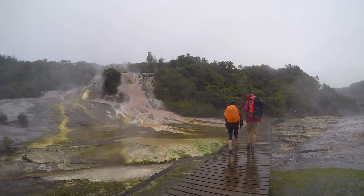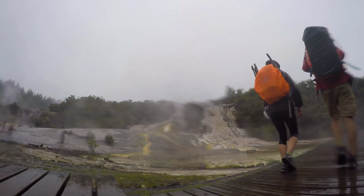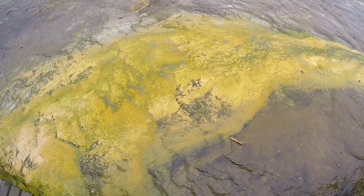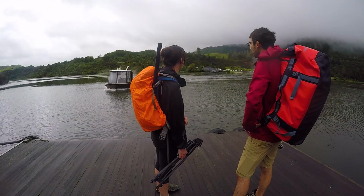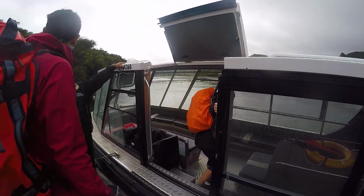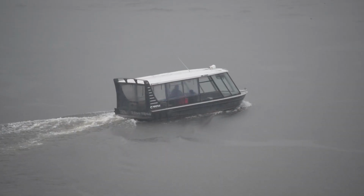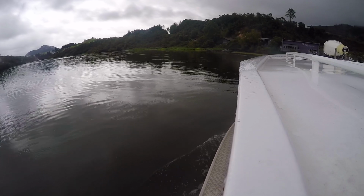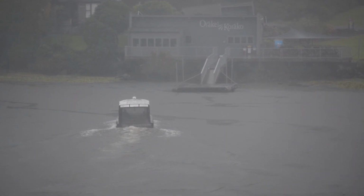After that, we're retracing our steps back toward the boat that took us to Orakei Korako. It was an absolutely amazing experience to see this place in the wet weather and see how steamy it can get. But although we're not made of sugar, we are absolutely soaking wet and we need some sugar to feel better after such a dreadful day. So we are heading toward the Orakei Korako cafe to treat ourselves to some delicious treats.